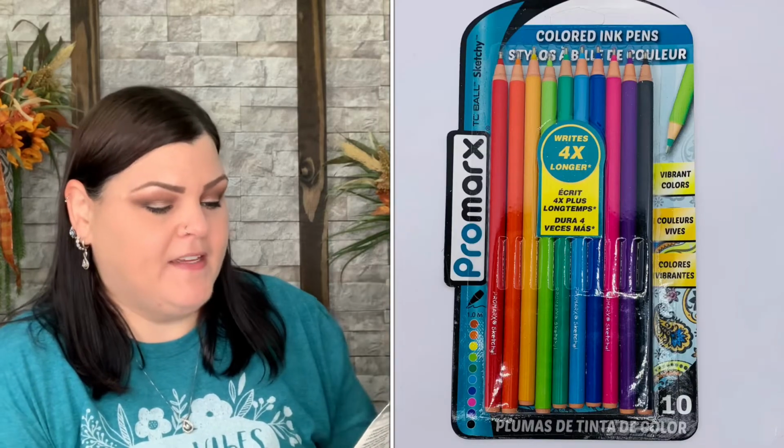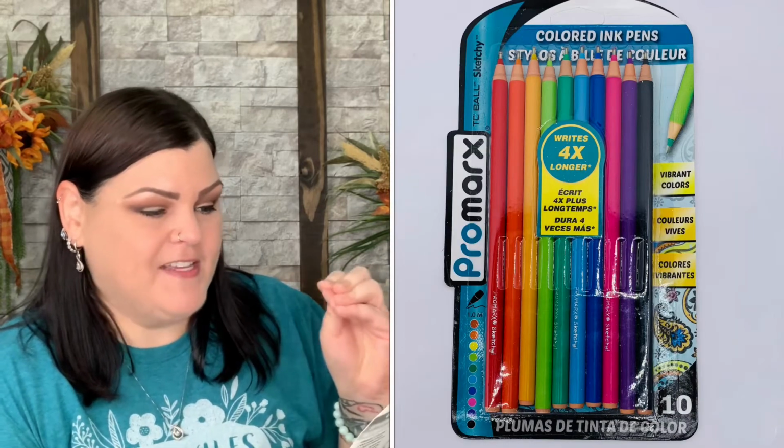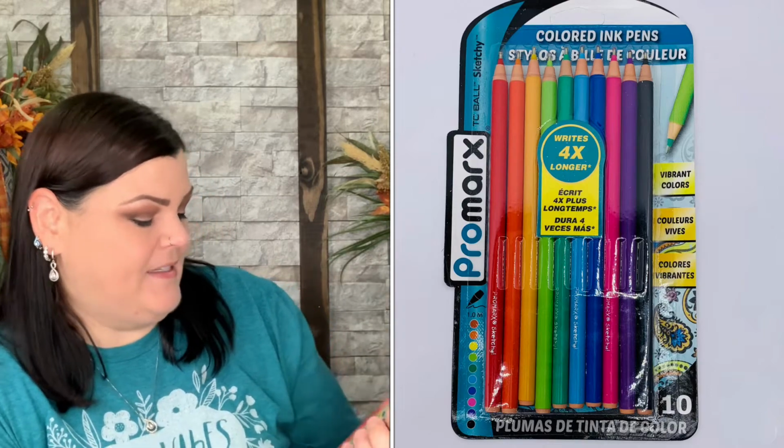Now we have, oh, I thought they were colored pencils, but they're ink pens. And they look like they're colored pencils. It's called Color Ink Pens.